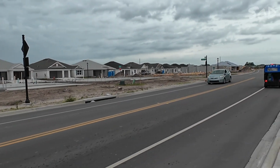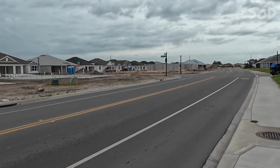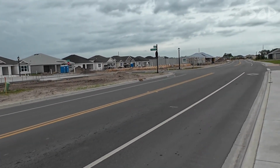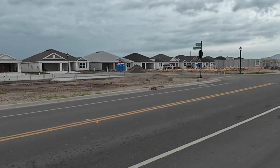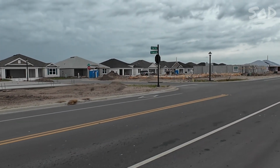So this is the corner of Harris Loop and Barr Boulevard. That's what that street is. Harris Loop and Barr Boulevard. I hear the nail guns. They're putting roofs on the homes.